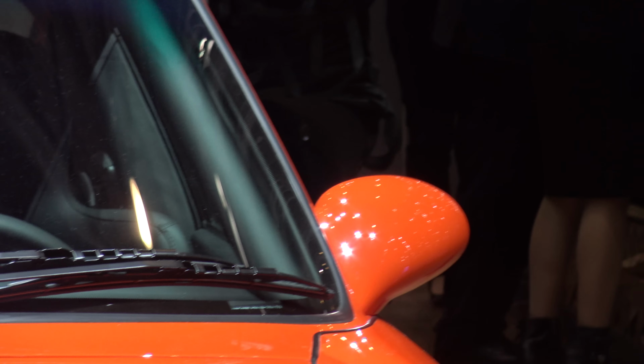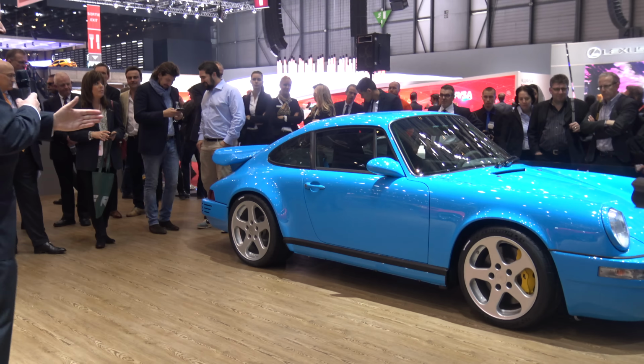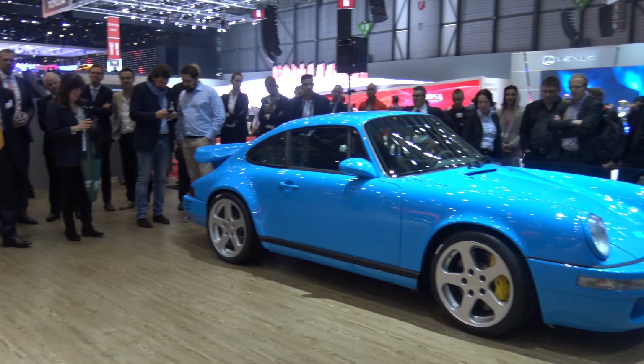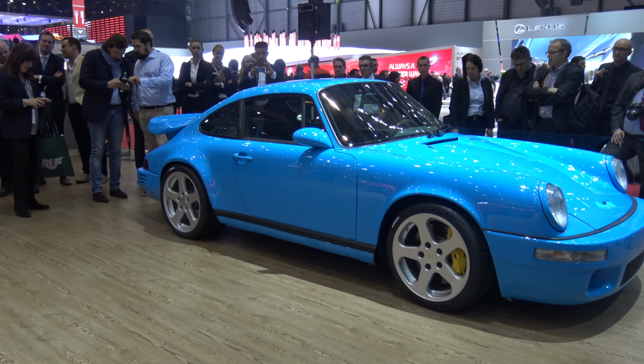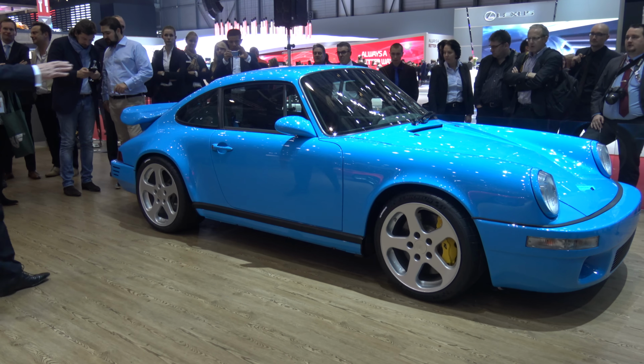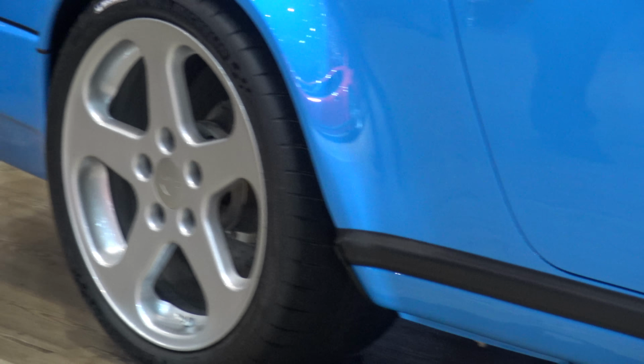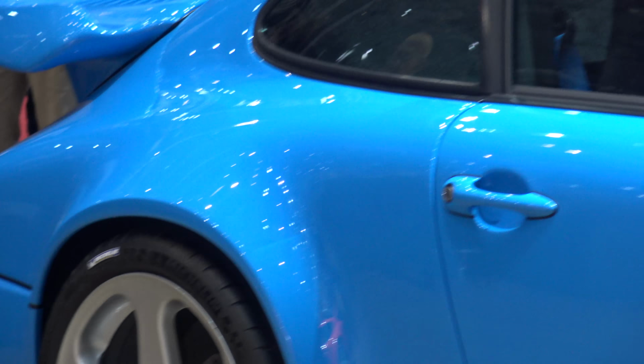Now we make a visit to the blue car, same idea, normal wheelbase. Here you can also compare very well between the two cars and the difference of the wheelbase. It uses also the later brake system with ceramic carbon brakes, carbon body shape. The whole skin of the car is made in carbon and kept very lightweight with a 590 horsepower, 3.6 liter air-cooled turbo engine. Pure driving fun, pure driving experience.